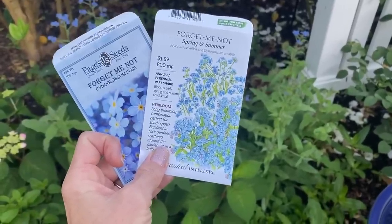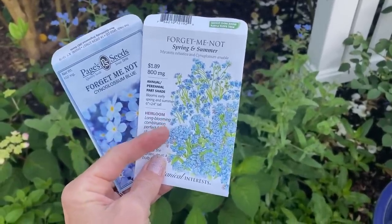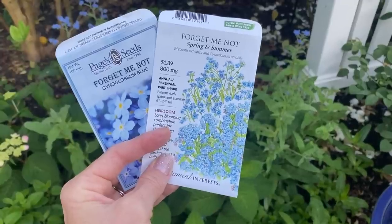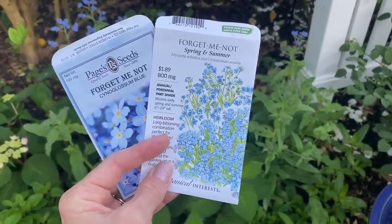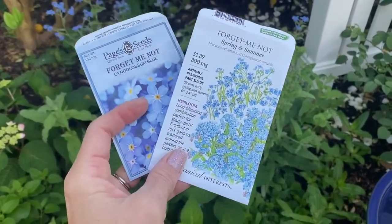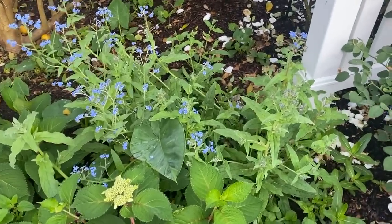I didn't realize when I planted these forget-me-nots that there were two different kinds in this front package here. So they are forget-me-nots, but one is called Myosotis sylvatica, and the other one is Cynoglossum amabile, and then this of course is Cynoglossum blue. I don't think this one came up. The ones that I have are the two from the other package.